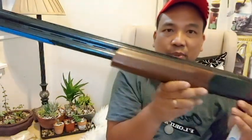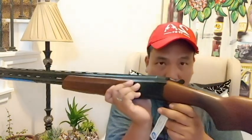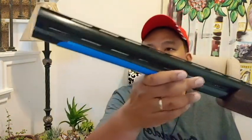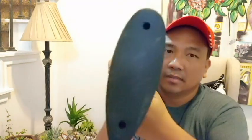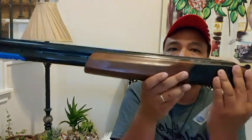But this is a beautiful firearm that I have not seen under $300. I got this for $299. Wow. Look at the barrels. Does it have a fixed choke? I don't know. No, you can put a choke. You can. Nice. So I'm not gonna dry fire it until I have my snap caps. Maybe I'll use my spent shells.